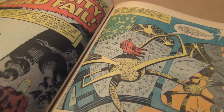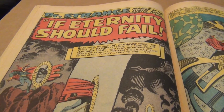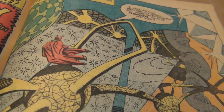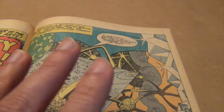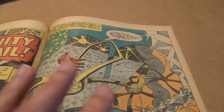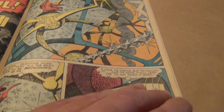So let's jump right to the Doctor Strange story. Really top-notch Ditko drawing here. Very imaginative, okay. I almost like his work here more than what he did in Spider-Man. That sounds crazy to many people, but I enjoy his work in Doctor Strange very much.